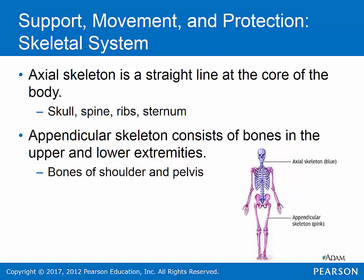All right. Axial skeleton, this is your skull, your spine, your ribs, and your sternum. So it's basically not your extremities. It's the center part. It's the core. It's what gives you your upright position. Your appendicular is the rest. It's your pelvic girdle, your arms, and your legs.